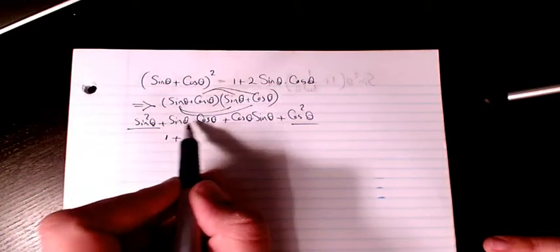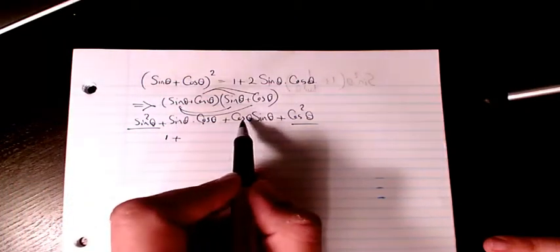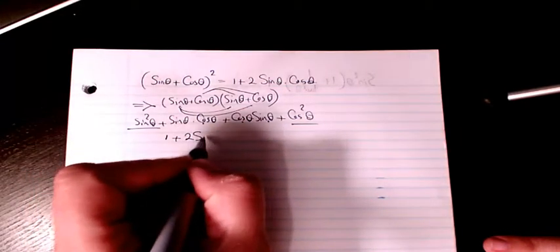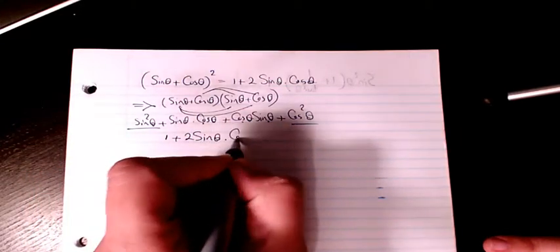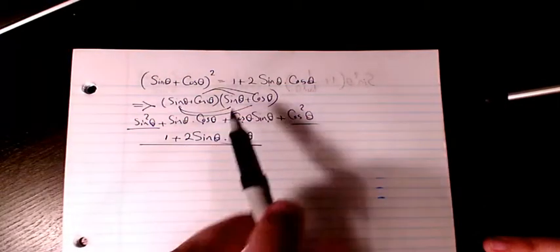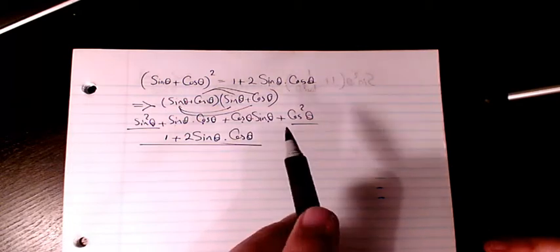And here we have sine theta times cosine theta, plus cosine theta times sine theta. So it's going to be 2 sine theta cosine theta. And as you see here, the trig identity has been proven.